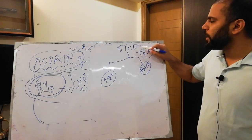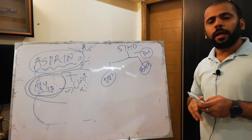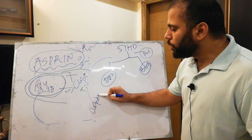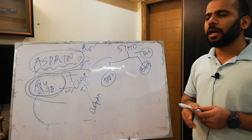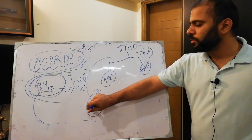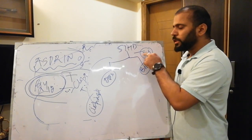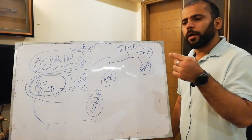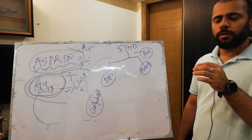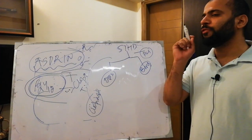If you have gone for PCI in stable ischemic heart disease patients, the only P2Y12 inhibitor recommended by the ACC and AHA guidelines is clopidogrel, only and only clopidogrel. You cannot give ticagrelor or prasugrel in stable ischemic heart disease patients who have gone for PCI, because the only drug for stable ischemic heart disease is clopidogrel, whether you have gone for DES or BMS. If your patient has not gone for elective PCI in stable ischemic heart disease, there is no need to give a P2Y12 inhibitor. Keep this in mind. That is a very, very important concept.